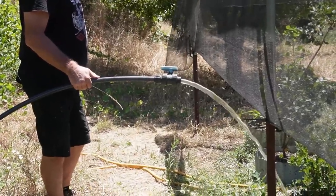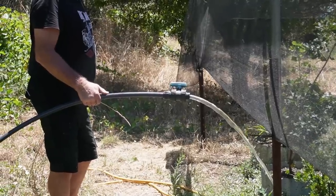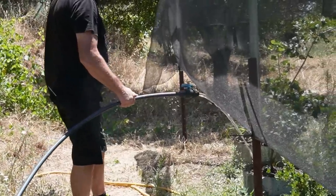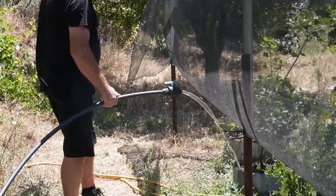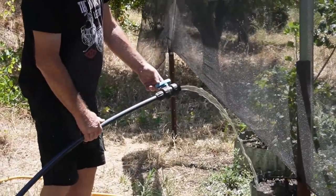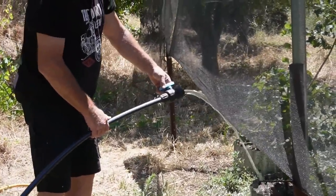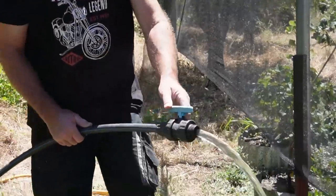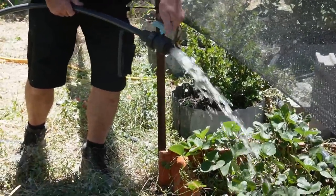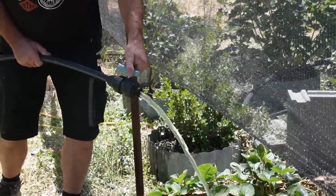Oh, hang on. Oh, bit of sludge. Okay, that's enough of that. Yeah, sorry. No, it's definitely blocked, look. It's getting worse. Oh, yeah. No, it should be a lot better than that.